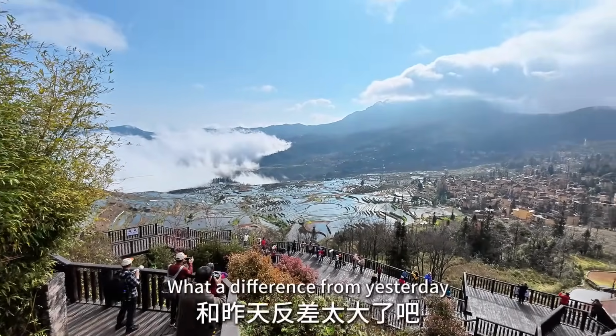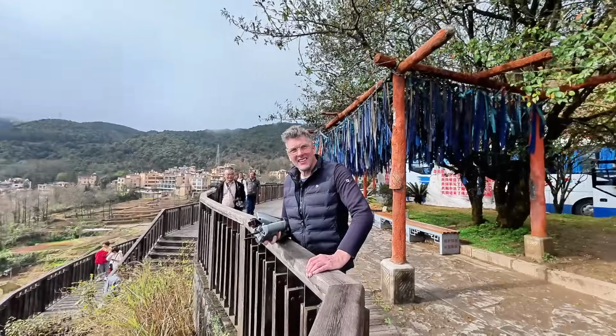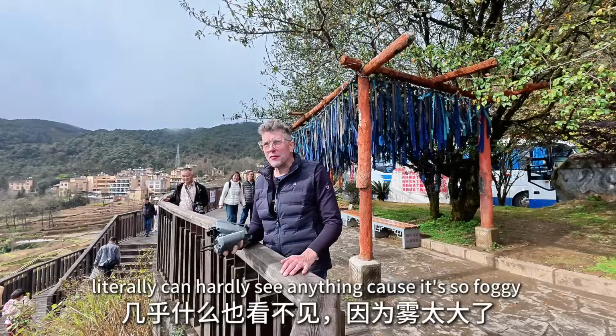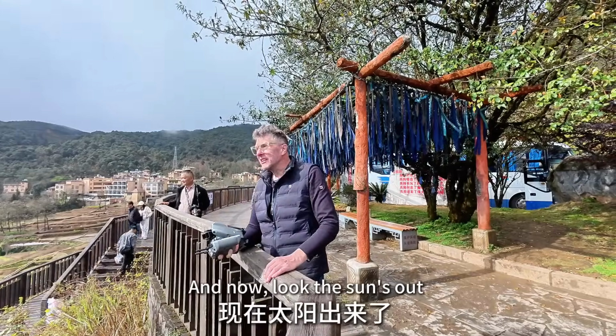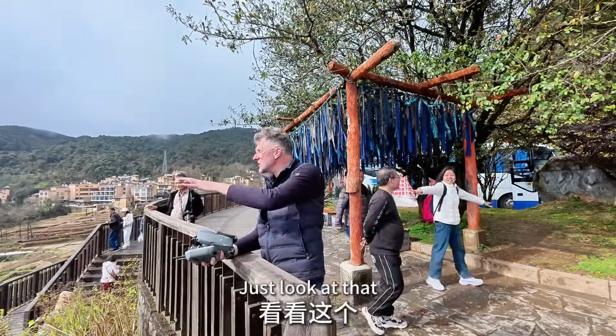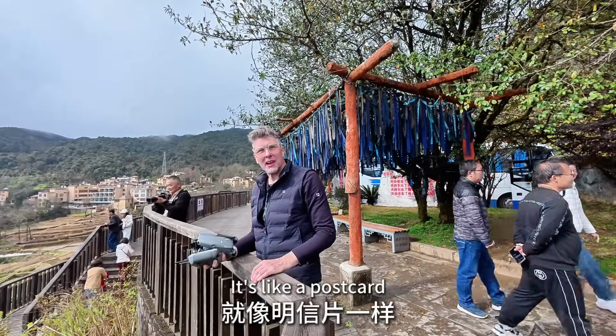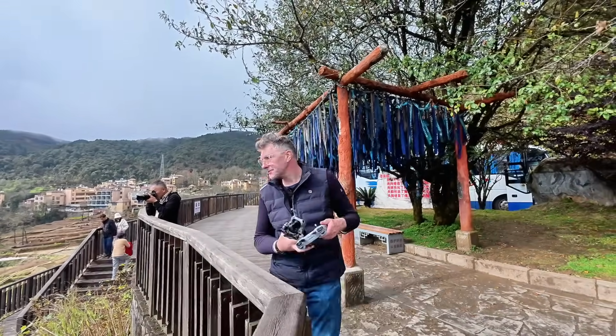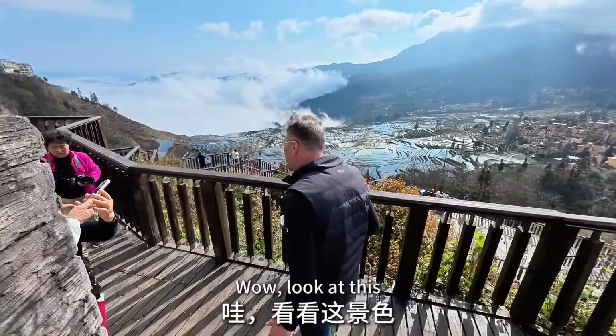What a difference from yesterday. Like, we come here yesterday, literally can hardly see anything because it's so foggy, and now look, the sun's out, the mist hanging in the valley. Just look at that, it's like a postcard, man. It's fantastic. Time to get the drone in the air. Wow, look at this.